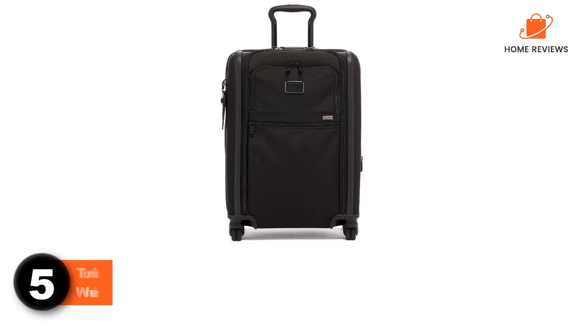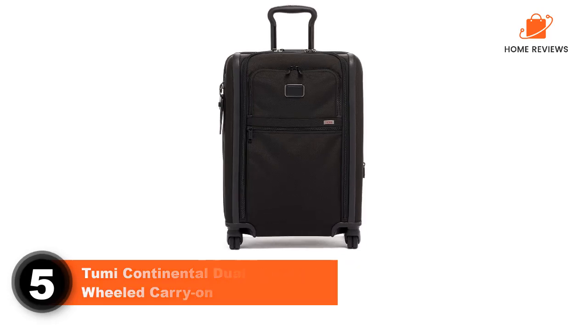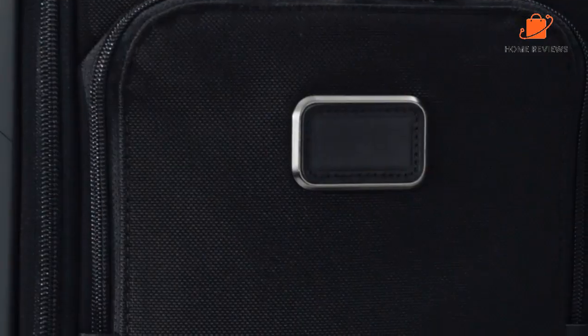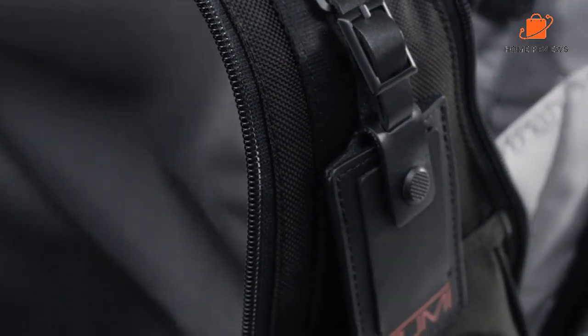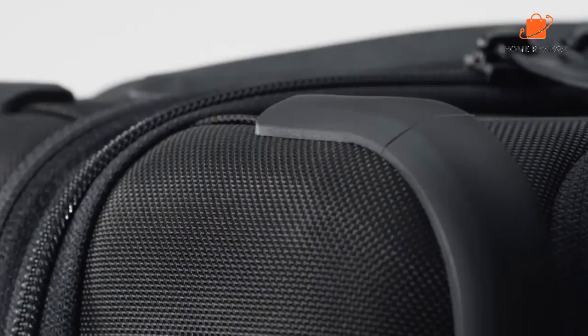Number 5. TUMI Continental Dual Access 4-Wheeled Carry-On. You thought the Briggs & Riley suitcase was a splurge? Check out this TUMI bag with a nearly 4-digit price tag. But we think it's worth it because, for that price, you get a bag that seemingly glides on air, according to our testers, who gave very high ratings for its maneuverability. It also scored well on organization.